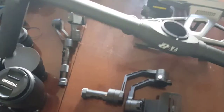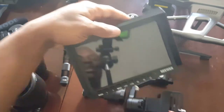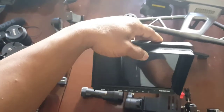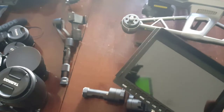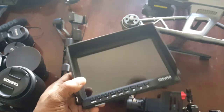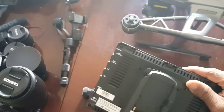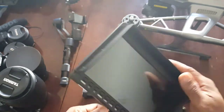Now, to go with that, I also have the 7-inch Newer monitor. So when I'm at a wedding and I want to get that nice steady shot, either going up and down or left or right, I can attach my 7-inch monitor right here with the gimbal in the middle and see everything on the really big screen. Because I'm telling you, if you do the type of videography that I do, and you're moving, the screen on the back of your DSLR sometimes gets kind of small, and you really need a really big picture of what you're looking at.